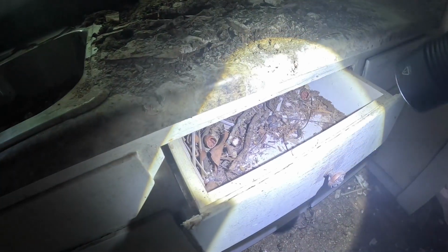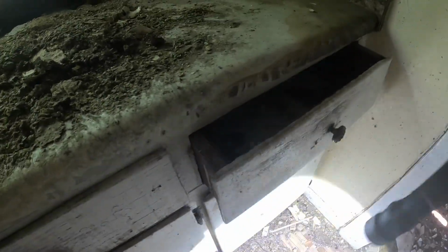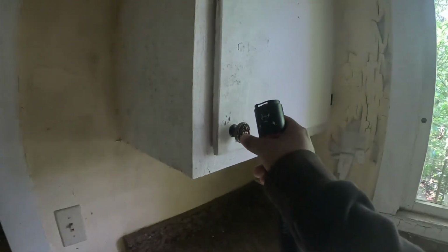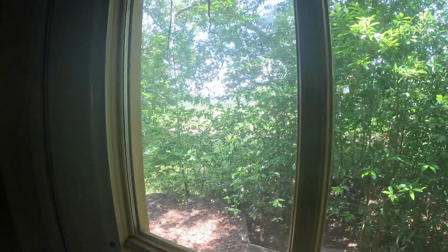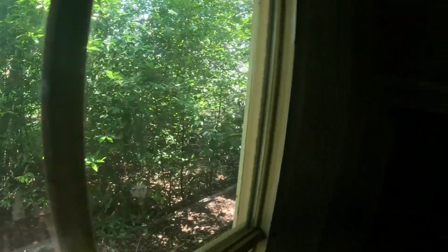Let's try one, see if there's anything in there. Oh, yeah. There is just a nest in there. It's making some weird noises when I open it. That's empty. Anything in here? Nope, empty. This leads outside. Nothing much to see other than farmland. Interesting. Break a box or something.